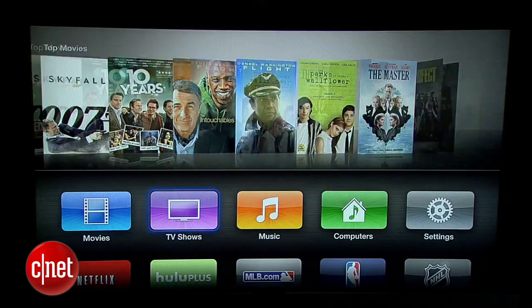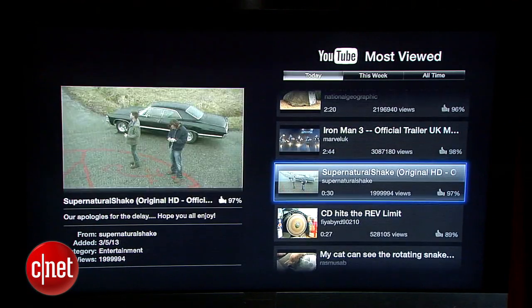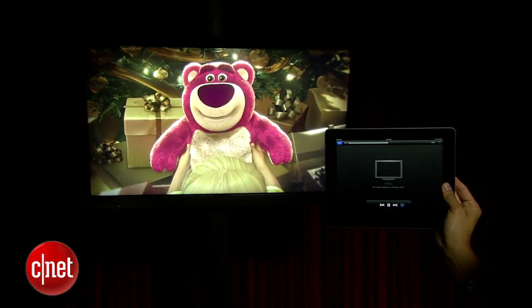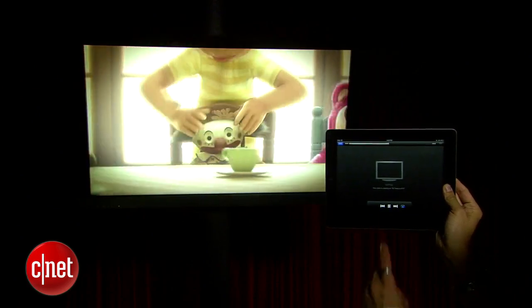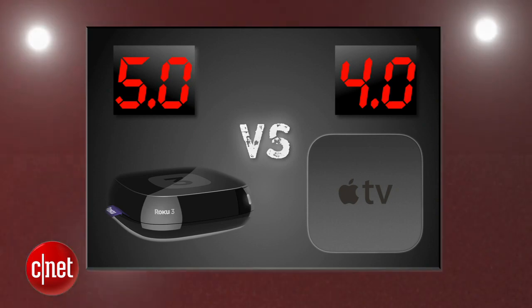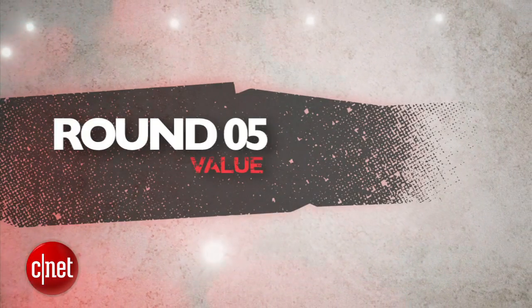On the other side, Apple's box has access to content from iTunes to purchase TV shows, music, and movies, and they have support for on-demand sports as well. But when you're talking about Apple TV's additional online services, it's a handful, like YouTube, Flickr, and Vimeo, and yeah, it's pretty slim pickings. Now, the catch is that you can actually play more content through AirPlay mirroring from your computer if you have the right Apple hardware. The Roku swings hard again with the perfect five, and the Apple TV gets a four. So after averaging four rounds, Roku leads by half a point. The final round that decides it all is value.